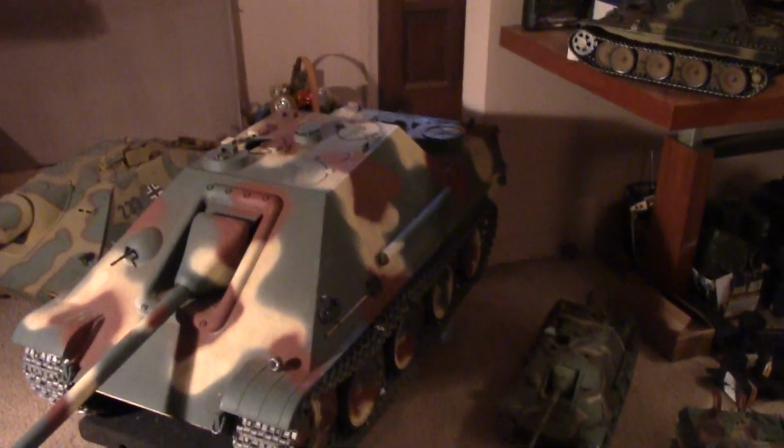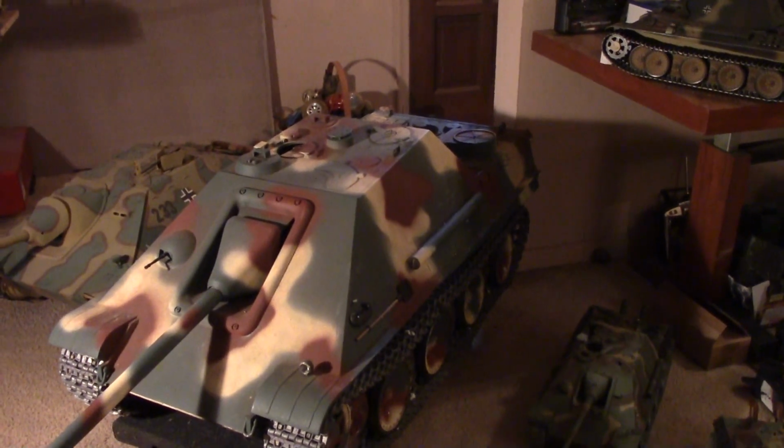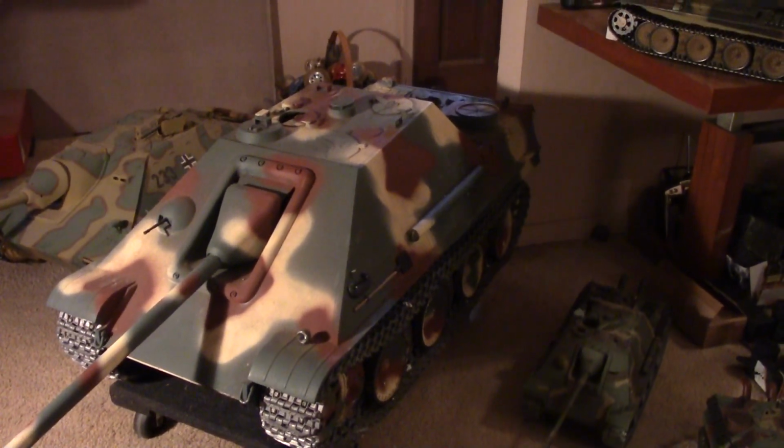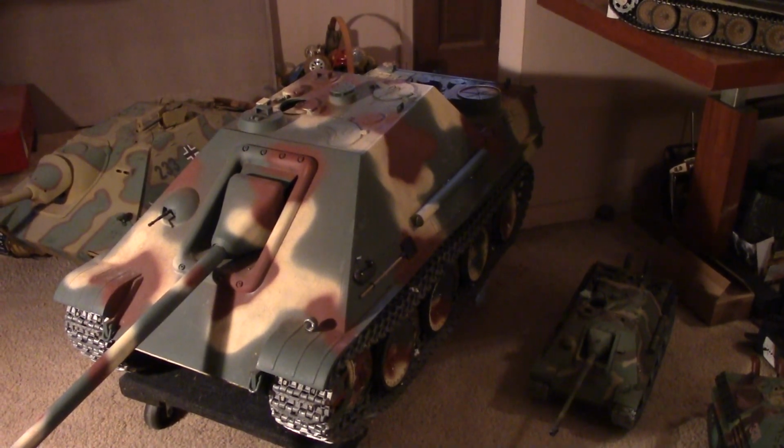Also, and I still haven't researched this out to my own satisfaction, but I believe another quick way to tell is that the earlier versions had 5 pairs of spare track links.